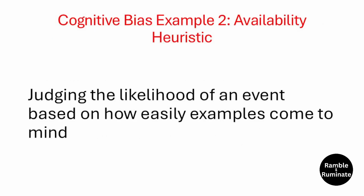So our next one is the availability heuristic, which is where we judge the likelihood of an event based on how easily examples come to mind. So a great example of this is quicksand. As a kid, certainly for my generation and the generations that came before, we all saw films where people would get stuck in quicksand and basically be swallowed up by the earth. And in those films, those old westerns and so on, it happened all the time, which gave us all the false impression that quicksand is, one, common, and two, dangerous. And as it turns out, it's not really either of those things.